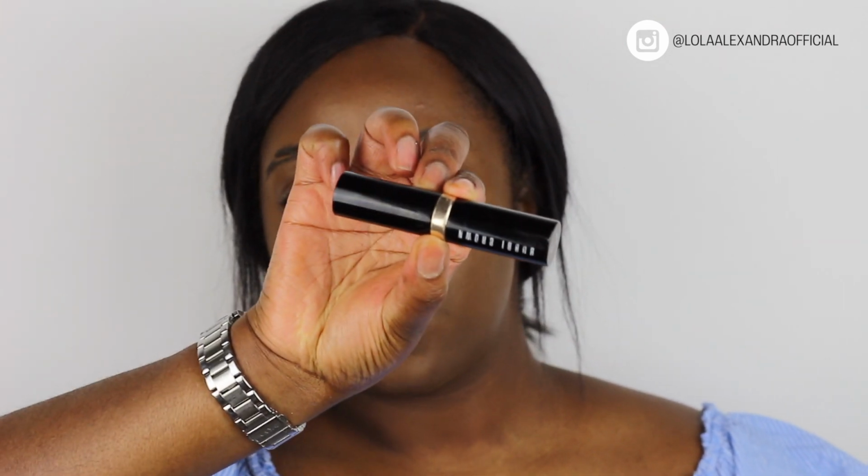Okay, I'm gonna go in with my favourite Bobbi Brown foundation stick that I use to contour, and it's this one. And it's practically finished. Oh, that's hell in it. Just gonna use that to contour and also add a bit of warmth back into my skin.